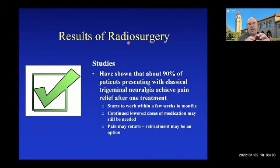When you treat a nerve a second time with radiation treatment, we typically don't see as good results as we do the first time. I typically will counsel a patient on expecting about a 75% response rate with a second treatment. And the second treatment can have more side effects that I'll discuss in another slide.